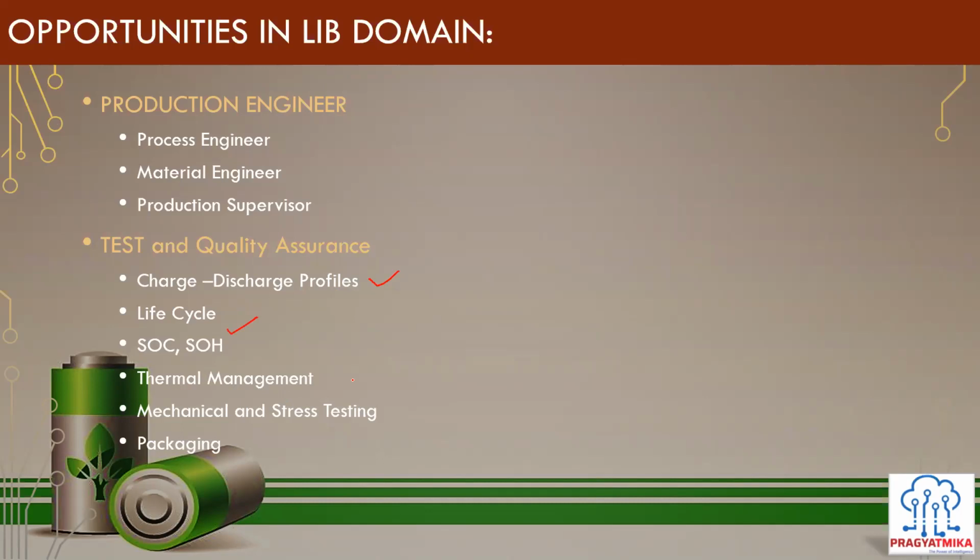Then there is the testing for thermal management, stress testing, and the final packaging of the cells, which are going to be transported. There is a special policy for the transport of cells, so the packaging should be done as per the transport policy and the ITA standards, and maybe the road transport standards, or if it is an export cell or battery pack, as per that policy. That needs to be considered, and this has to be done by the test and quality assurance engineer.